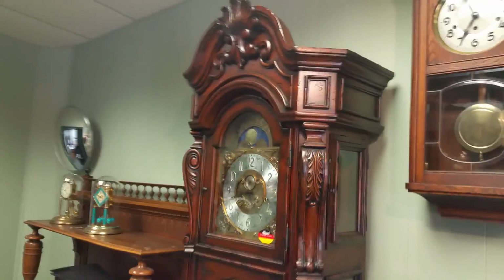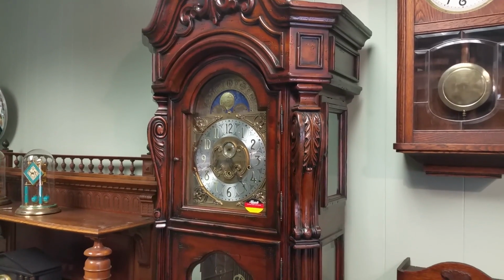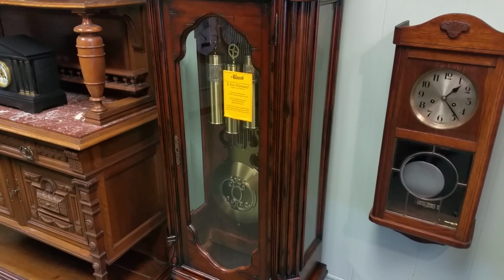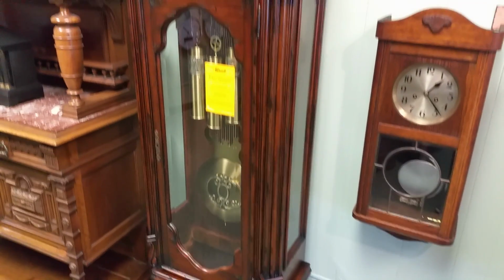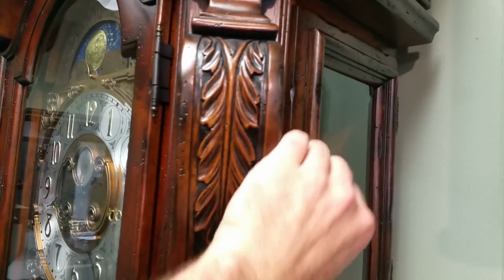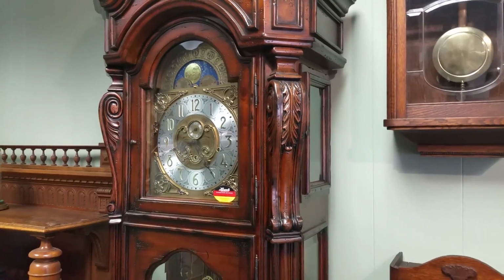All right, over here we've got the Hermle Shelbourne. It's a hand-carved case made out of solid mahogany. Movement, dial, weights, pendulum, all have matching embellishments on it. Again, a large clock. This one's probably around 88 to 89 inches. Hinged doors on the side of it instead of just pull-out glass. Hermle triple chime movement, nighttime shutoff.